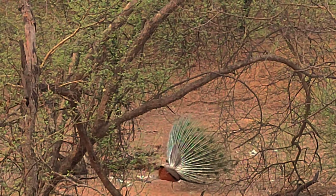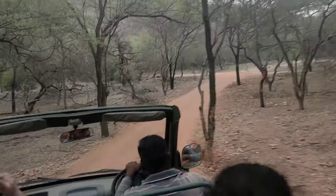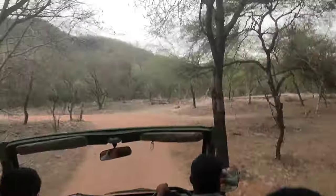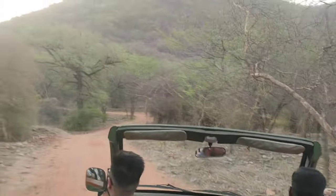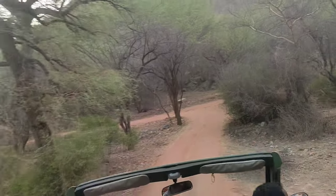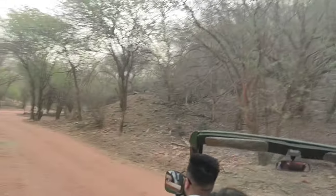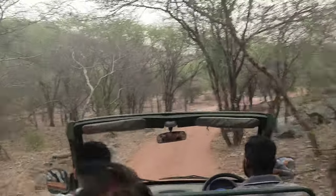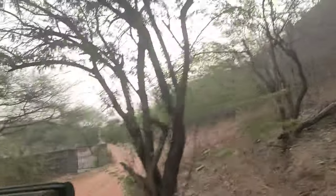The tourism area of Jhalana is divided into two zones. That is a water point where we can see leopard. No one can expect that a beautiful forest can exist near a metro city. You can see on the left side a very famous temple of Jaipur, the Kali temple, situated here.